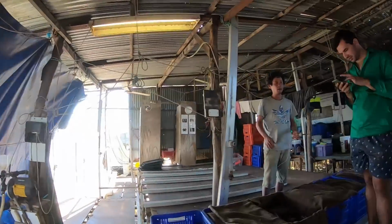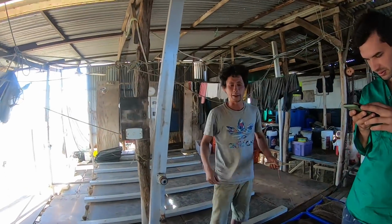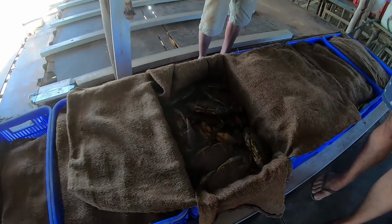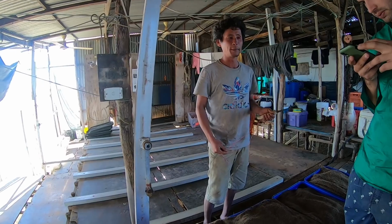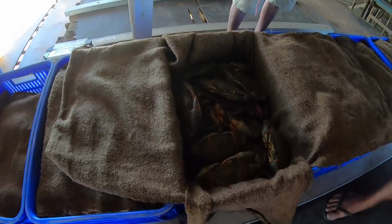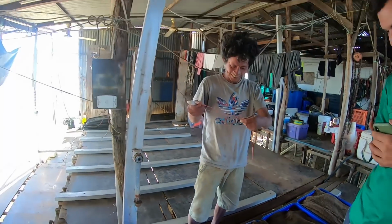How many crab would you get every time you go out? Sometimes 20 bucket like this. Yeah. And this week that very low, that not many. Yeah, okay. Yeah, but this year not many. Do you just eat crab? Had enough crab.